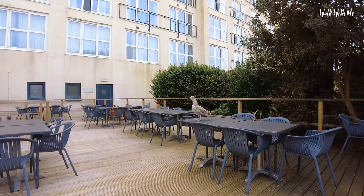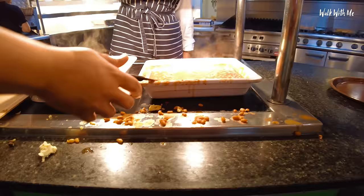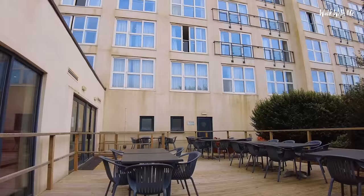That seagull, go away. The only thing I'm gutted about is there's no fried eggs, only scrambled eggs. The scrambled eggs didn't look that great. To be honest, from this side, the hotel doesn't look that great. It looks pretty old and dirty, to be honest. Could do with a paint job.